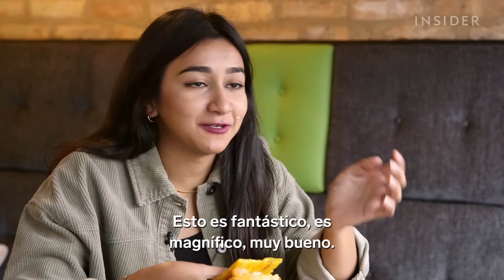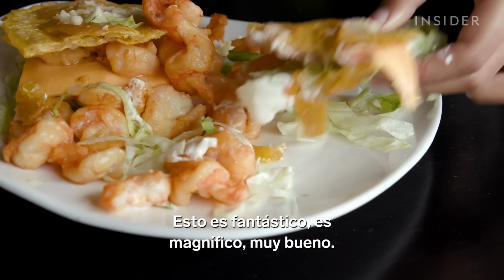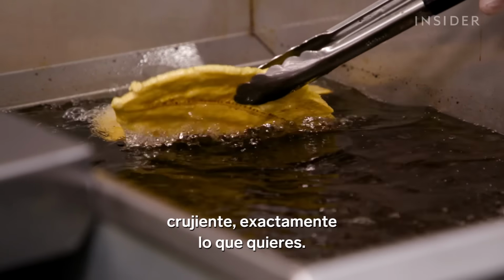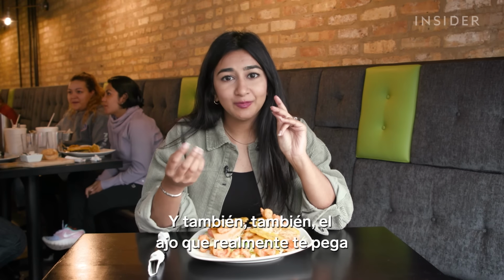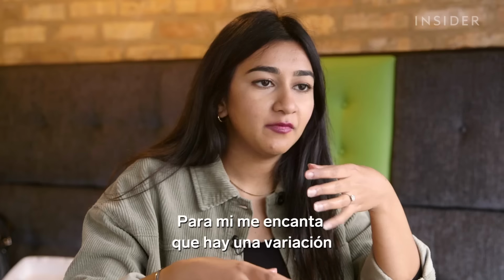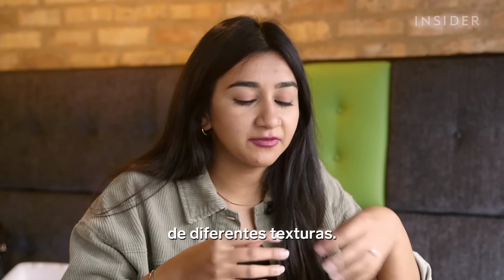This is fantastic. That's magnificent. So good. Twice frying the plantain really does make this crunchy and crispy and exactly what you would want. And also, the garlic that really hits you with all that flavor. For me, I love that there's a variation in different textures.